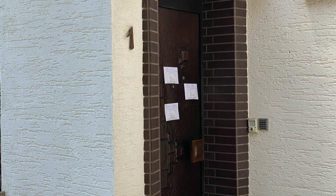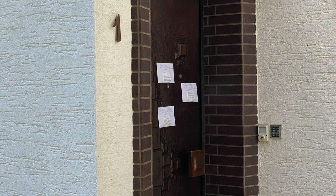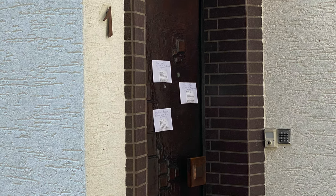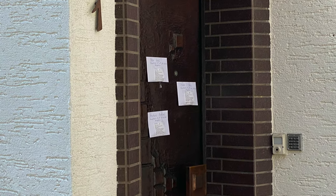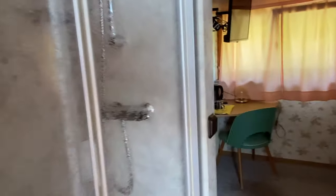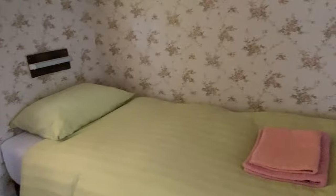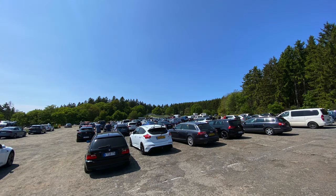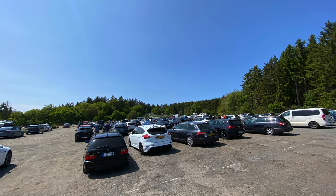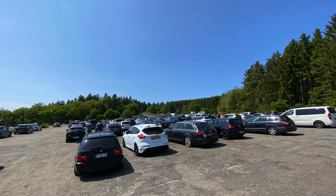So this is my private bathroom, it was just a shower and a sink. It was a small room, but okay, comfortable. And the toilet was outside the room, and the toilet was shared with other guests. But I was not there to stay inside the hotel, so the idea was you hit the track and start having fun.